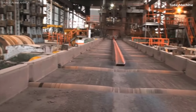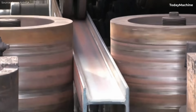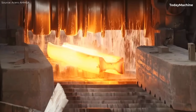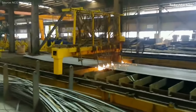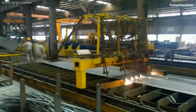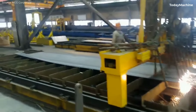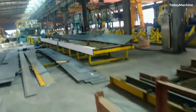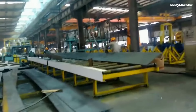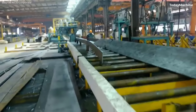This involves cutting slabs into blooms, reheating them, and rolling them into structural shapes like W shapes, C shapes, and angled L shapes. The fabrication of H-beams begins with cutting steel plates to the required dimensions. High precision cutting methods, such as CNC plasma cutting, laser cutting, or oxy-fuel cutting, are employed to ensure accurate dimensions and clean edges. The cutting process is crucial as it determines the final dimensions and quality of the H-beams.